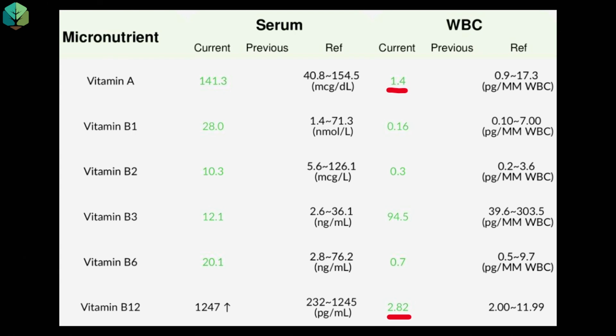And you see the serum level is on the high end of the range, but the white blood cell, that's what that WBC stands for, is on the very low end of the range. So does this mean I should take more vitamin A to increase my intracellular level? Probably not. Seems like a pretty good way to get a toxicity. So that's the first result.